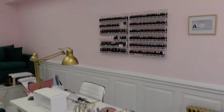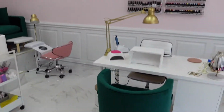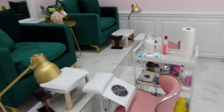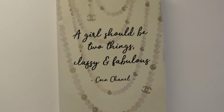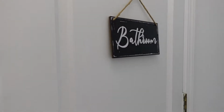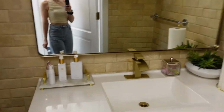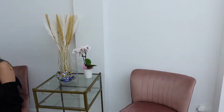They have their nail techs set up over here. I really love like the green and the pink. Look at that, you can get a pedicure in such comfy chairs. And then let's go to Polina's room. Look at the bathroom. I'm sorry, but the bathroom is so cute and clean. Wow, very pretty, very pretty. Like a little waiting area over here.